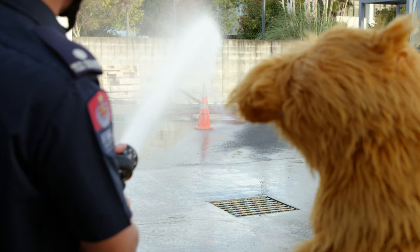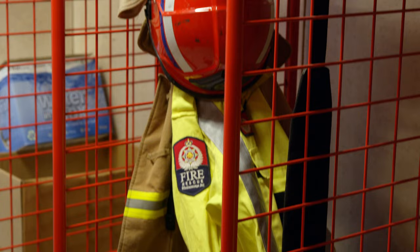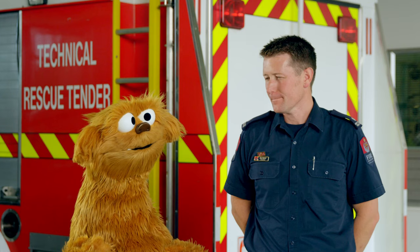What else do firefighters have at a fire station? They have some special gear that they put on. There's a jacket, some pants, and sometimes gumboots. Oh, do you think it protects them from the fire? Yeah.